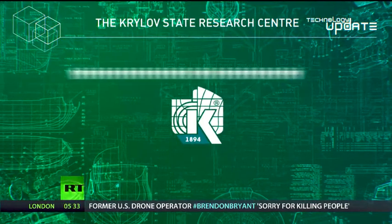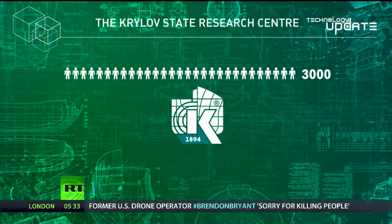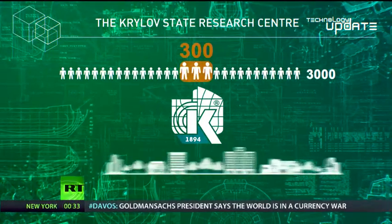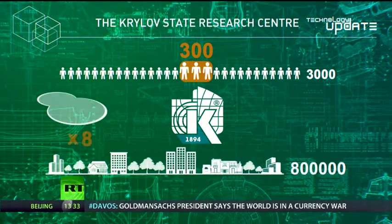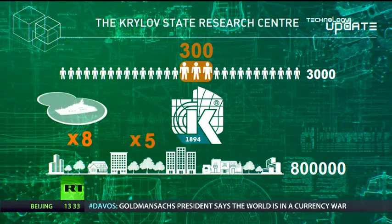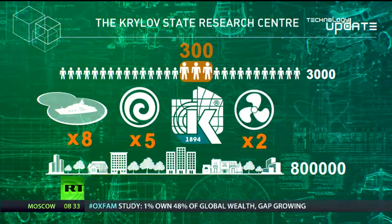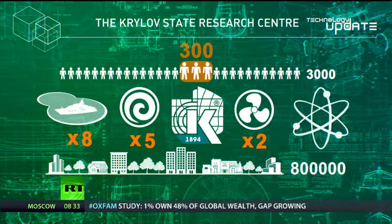Today, the Krylov Center employs some 3,000 people, including 300 scientists and researchers. Sprawling over 800,000 square meters, the center has 8 testing pools filled with enough water to make you seasick, 5 cavitational tunnels, 2 aerodynamic tunnels, and to top it all off, 1 U-3 research nuclear reactor.